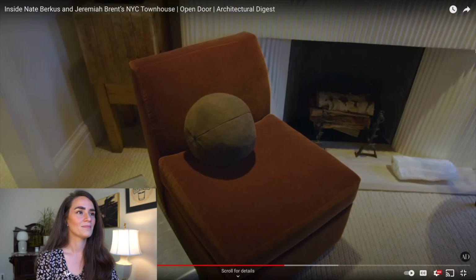This chair is part of our collection for Living Spaces. Hold the phone. So I can buy that chair and it's designed by them and it's from Living Spaces. Okay, I'll find it and I'll link it below.